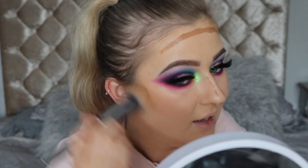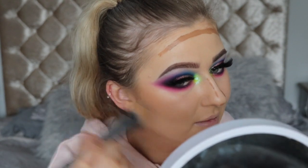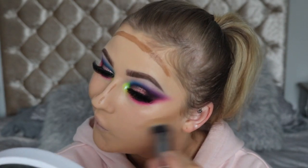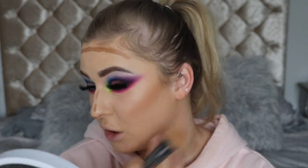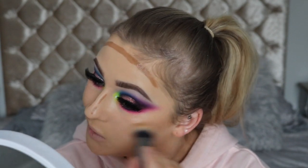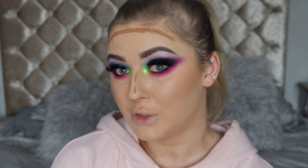So yeah, just blending this. It blends really easily. Any creams over this foundation just look sick. I make sure with the cream contour not to take it low. I put it literally on my cheekbone. I don't put it under because by the time you blend it'll start moving down. So I just like to put it on the actual cheekbone and then just blend.